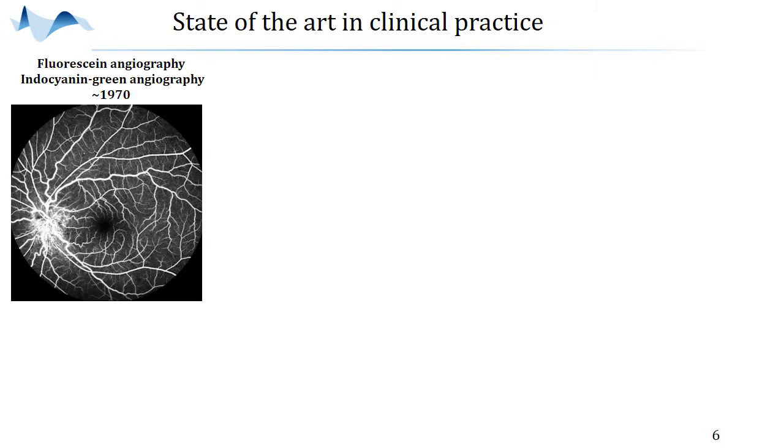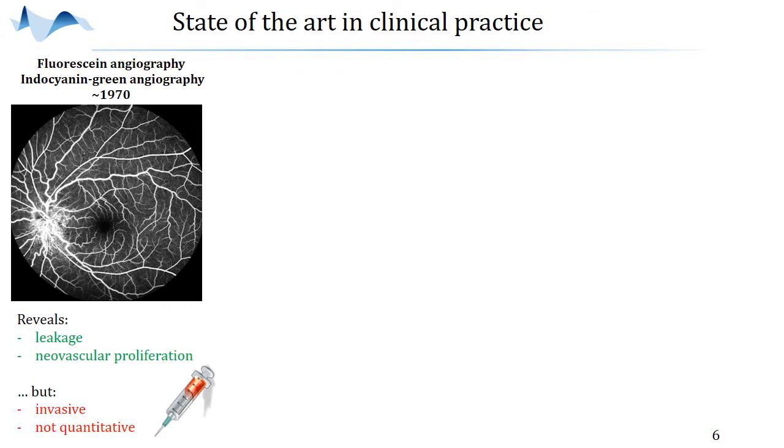Now, the state of the art in clinical practice is first an invasive instrument. It's a technology that has been there for about 50 years, and it's still used because it has some features that are not met with other instruments. So, for example, to reveal leakages or neovascular proliferation, it's still a very popular method. But because it's invasive, you need to inject something into the bloodstream of a patient, which is very unpleasant, and it's not quantitative, it's not providing measurements with physical units. It's a method that is not so popular actually in clinical practice.